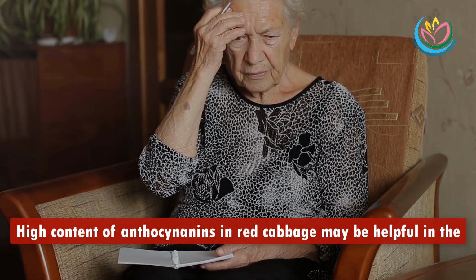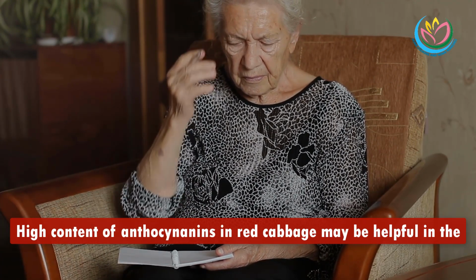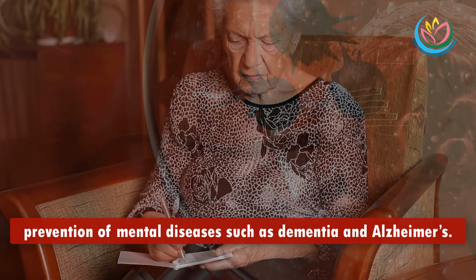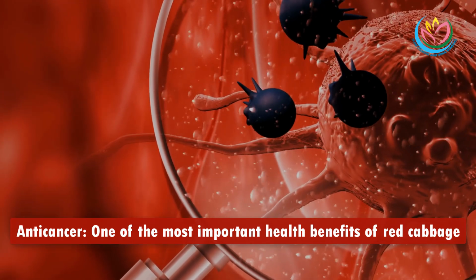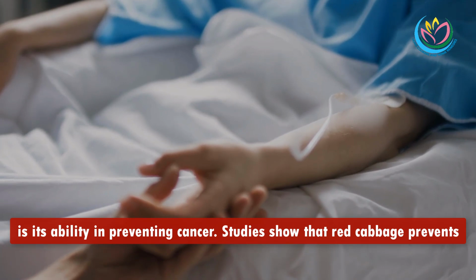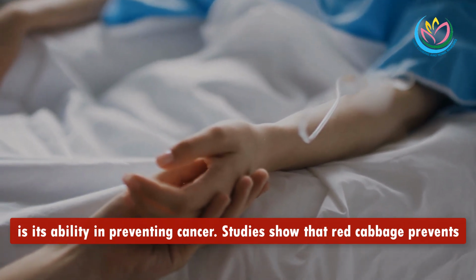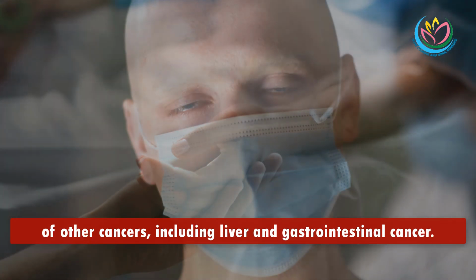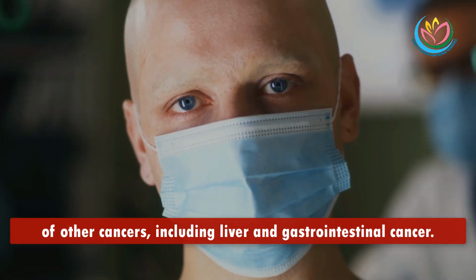The high content of anthocyanins in red cabbage may be helpful in the prevention of mental diseases such as dementia and Alzheimer's. Anti-cancer: one of the most important health benefits of red cabbage is its ability in preventing cancer. Studies show that red cabbage prevents lung and esophageal cancer, and lowers the risk of other cancers, including liver and gastrointestinal cancer.